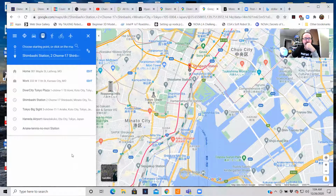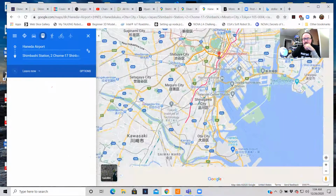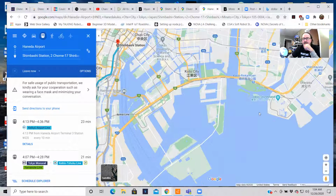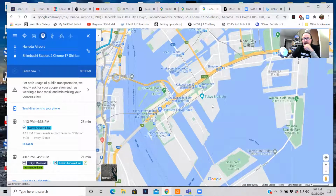Like I said, you're pretty close to Tokyo Big Sight and Disney Sea. Probably just kind of repeating myself, but there's a direct line from Haneda Airport to Shimbishi Station. Makes it really easy on you. That's the most convenient airport. And once you get there, there's Tokyo Disney Sea and the Big Sight Convention Center, if you're going to a Maker Faire or another event.